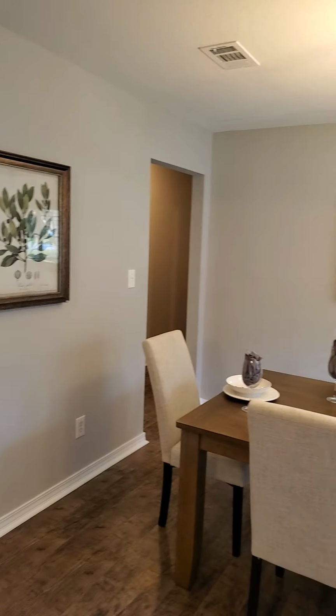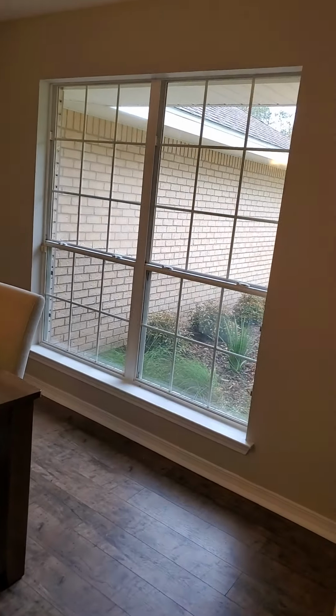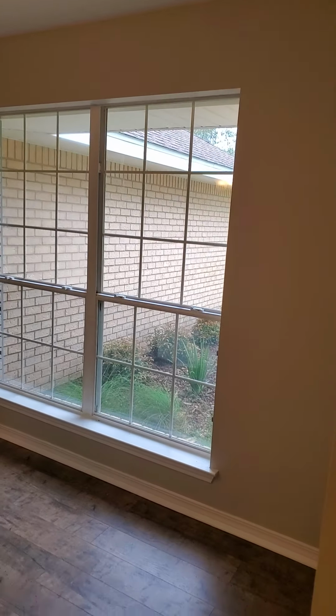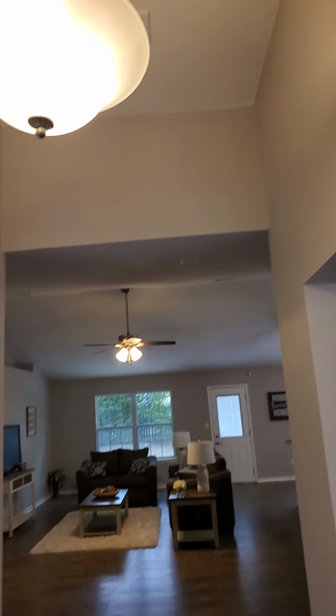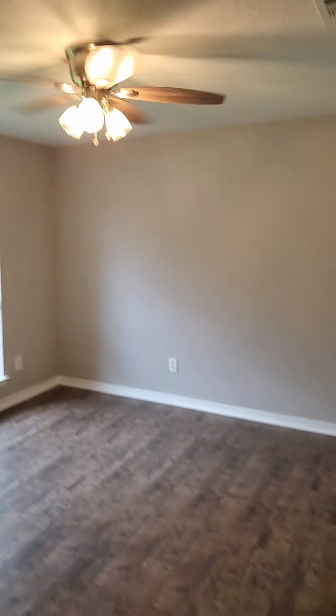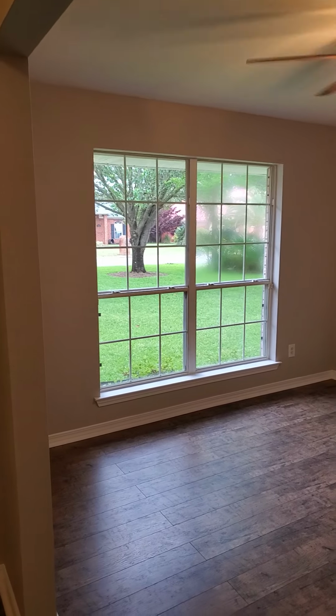To your right, you have a dining room. They do have it staged. Nice big windows. You've got laminate flooring almost throughout the whole home. The entryway does have a vaulted ceiling. And then to the left, you have an office space. It does not have doors on it, but you could easily finish that in. And again, nice big windows to the front.